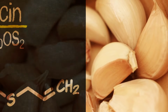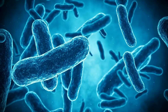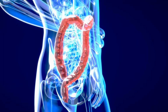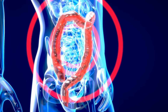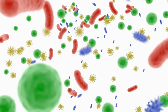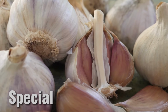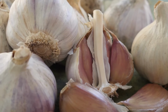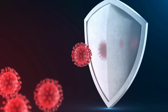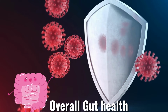Allicin, which is an active organosulfur compound in aged garlic, has natural anti-parasitic and antiseptic properties that not only tend to kill the harmful microbes in the gut, but also help prevent the risk of certain bacterial infections that could arise due to the worm activity. Even better, garlic also contains a special type of prebiotics known as fructans, which can feed your friendly gut bacteria. Eventually, that can lead to enhanced protection against harmful bacteria and overall gut health.